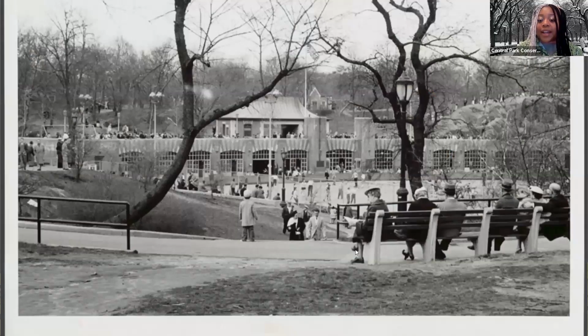Now, just to bring it back to the past for a moment, we have a nice view of Wollman Rink from 1956. So this picture comes from the Library of Congress. And essentially, it's a nice historical image of the views you would have got of Wollman Rink in 1956.